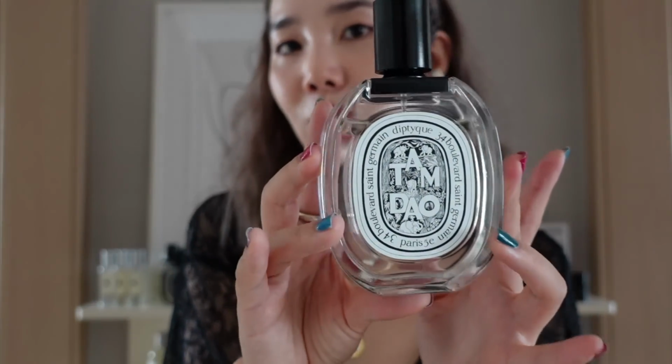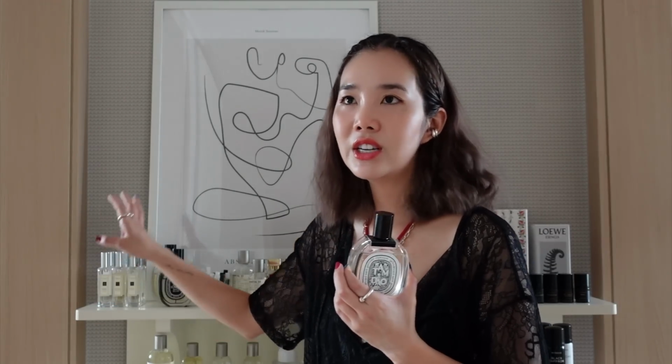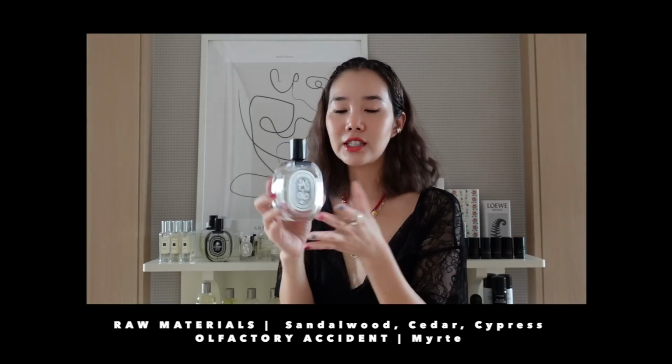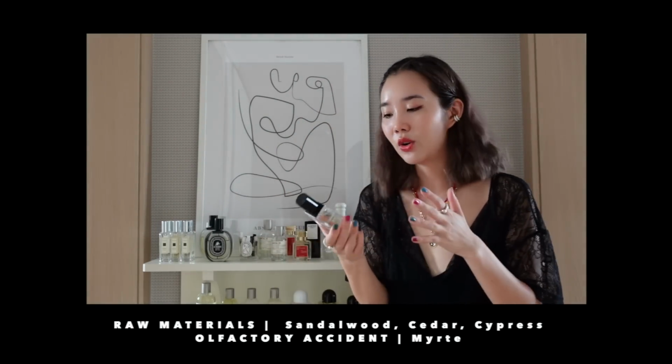And finally, this is a new one that I added to my collection. This is Tam Dao, and my fragrance preference has changed over the years. In college, I really liked the sweet and floral scents. When I first moved to Korea, I sorta liked to venture into subtle, citrusy, yet floral scents. And then when I started using Diptique perfumes, I wanted something like stronger and chic. Now, this one I got this year actually. It smells more musky, woody, cedarwood, sandalwood. You guys will hear a lot of that throughout this video.